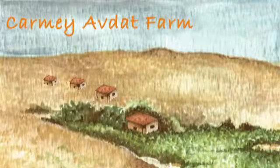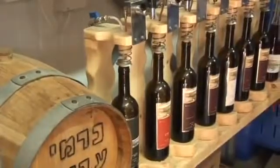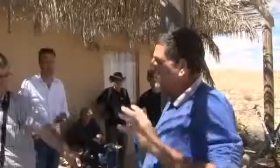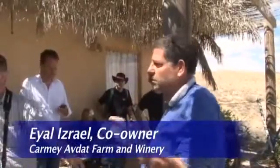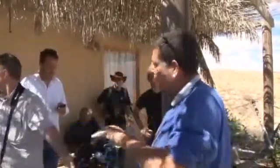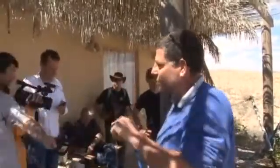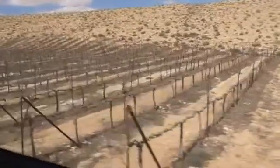Karmei Avdat is a farm, vineyard, and bed and breakfast, situated right on the ancient spice route that went from Yemen to Gaza. 1,500 years ago, there were people growing grapes for the wine industry exactly on the same spot. And the owners used the same irrigation techniques the ancient Nabatean people used.